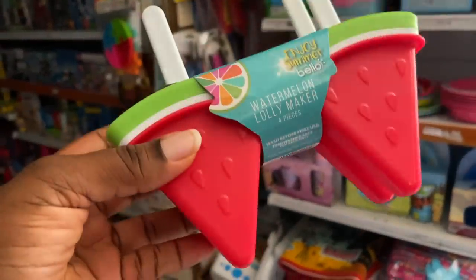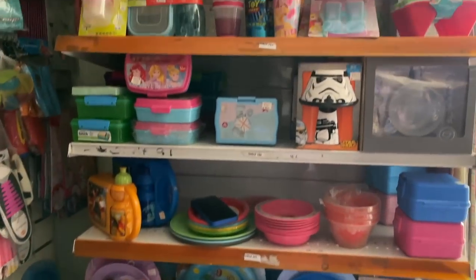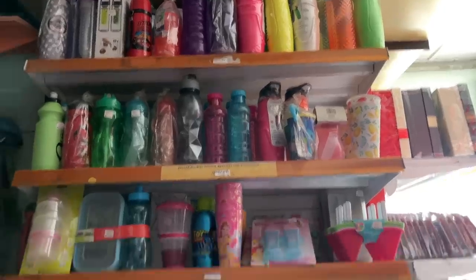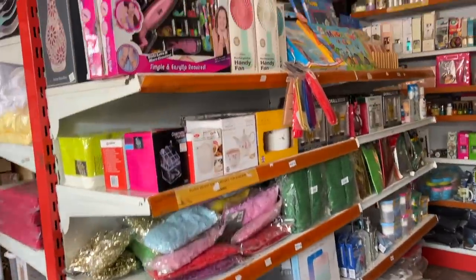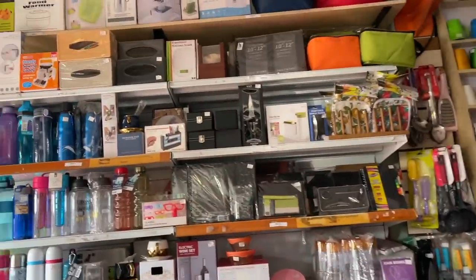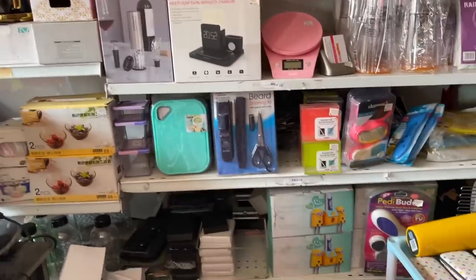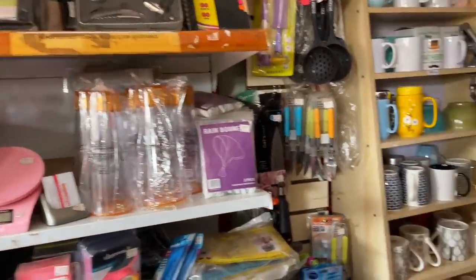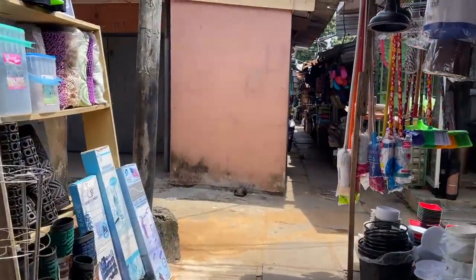So this is the first store I entered today, and I saw this popsicle maker. I had to get it because I saw somebody on Instagram doing a video with it, and the person was in the UK. So I was like, how come this is the first thing I saw when I got here? I was actually thinking about that maker as I was coming, which is so weird. I never imagined I was going to see it here. I wasn't even looking for it, but it was a video I watched on my way to the market. That's just the law of attraction. Anyways, this market is filled with so many things.